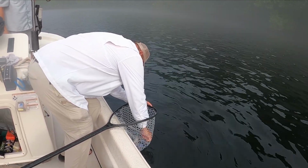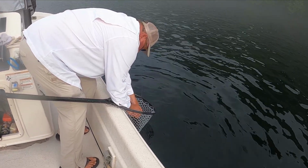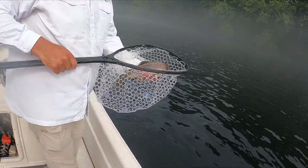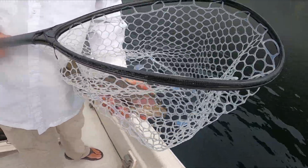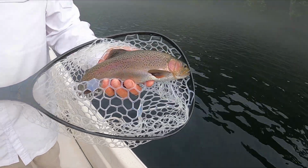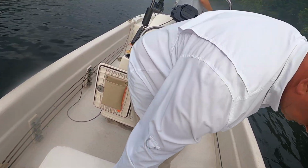Yeah, it's a nice one. It's about the average size we were hitting last time we were here. I just caught a whole bunch of small ones. Yeah, we hit that. And Petty Cash lands a nice one. Good one. Yeah, he's a nice one. Very nice. Good job. And it's perfect too. Got a few more to go.